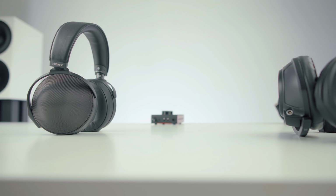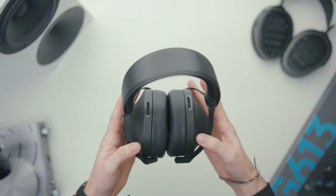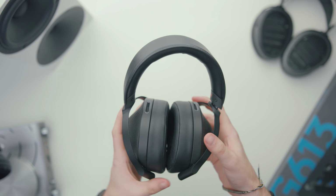Okay, so build quality I'm going to give to the Z1R. It feels like a more premium headphone when you pick it up. This kind of feels a little bit plasticky, but there's a lot more to build than just that.